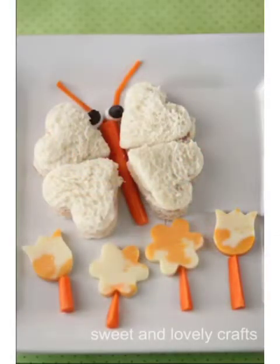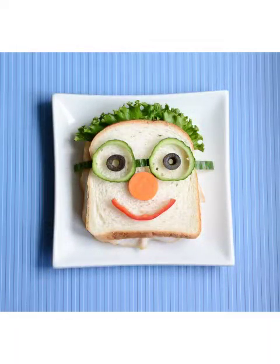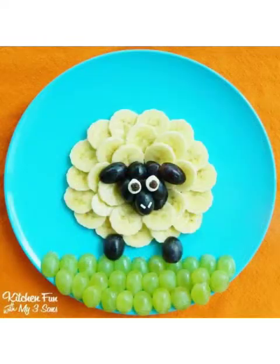Now here is some sandwich art. This is a butterfly made with little hearts. This is a funny face guy. Oh, I love him with a little apple slice. He's fantastic. And these look like little monsters with pickles for eyeballs and cheese for teeth. And this sandwich even has glasses. Isn't that great? Here's one made with just fruit, and it's an owl for my owl friends. And again, another sheep made with bananas and grapes. Isn't it cute?